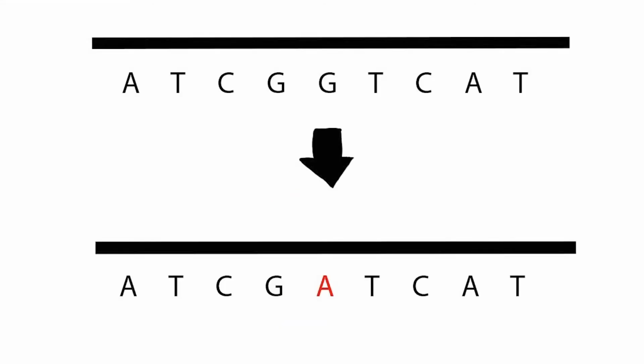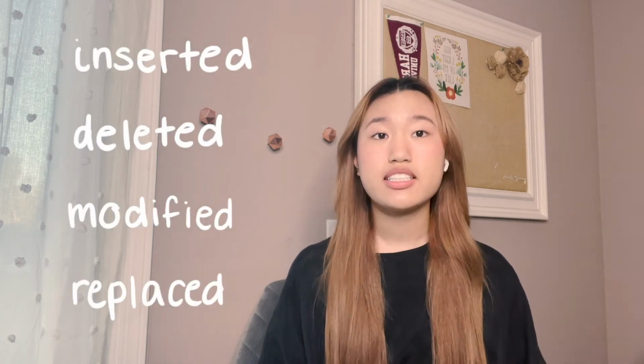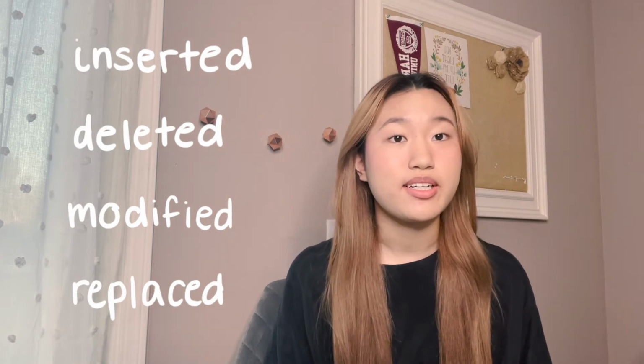Misspellings of even a single letter of a gene, known as point mutations, can yield proteins that are dysfunctional or missing altogether, thus causing disease. Gene editing is a type of genetic engineering in which DNA is inserted, deleted, modified, or replaced in the DNA of a living organism, and this can correct the misspellings in the genome.